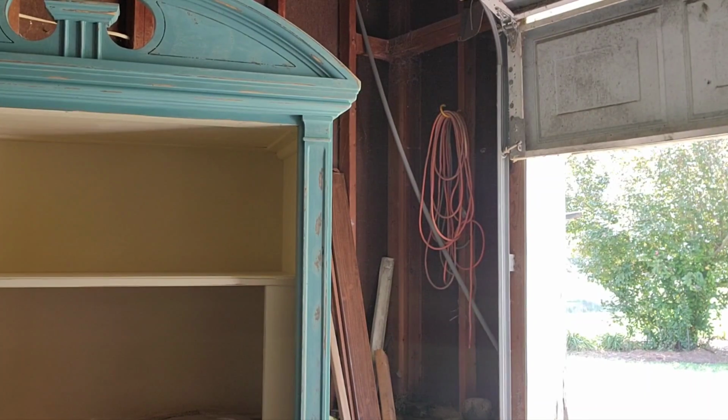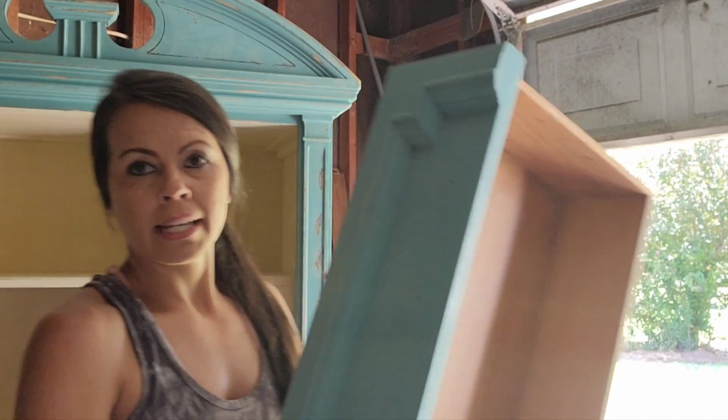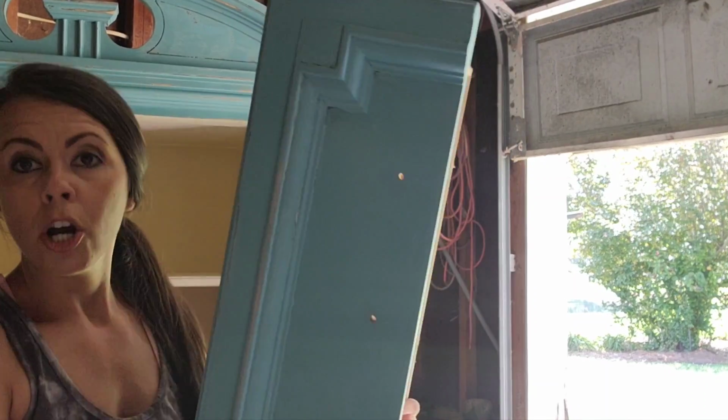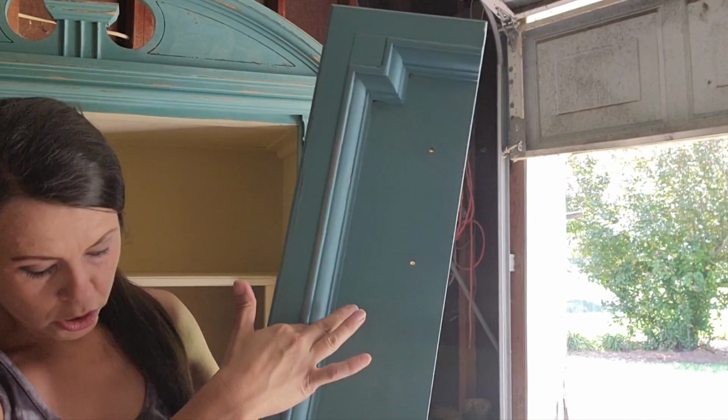So after it dried, it had the bleed through. You saw we did the polyurethane coat and everything, and we still had the bleed. It was like a yellowish brownish tone to those drawers, so I wasn't happy with it. So let me grab one. I went ahead and did another coat of our agave color.